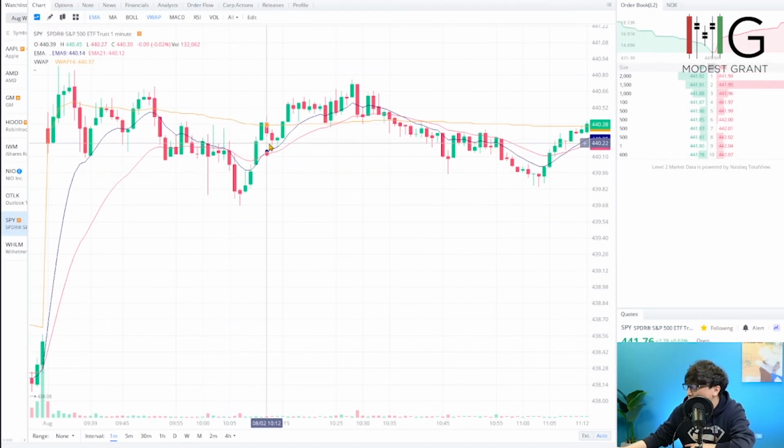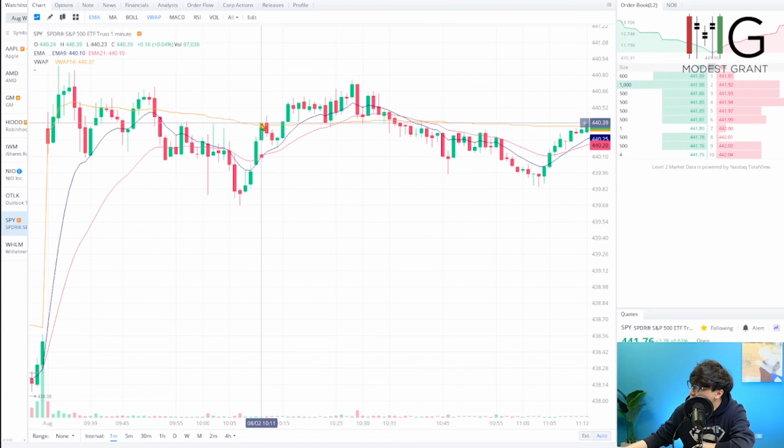This is SPY. I went short because I think this looks like it's going down, and I like these candles right here. So you had this short correction right there. I traded at VWAP right there. So at 10:11, I went into a short position because this VWAP is acting as a resistance right there.